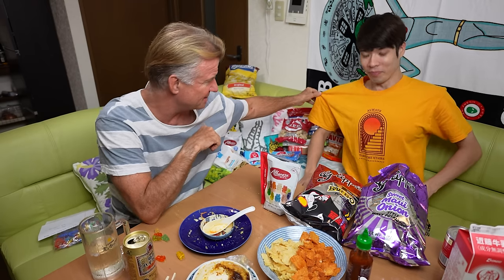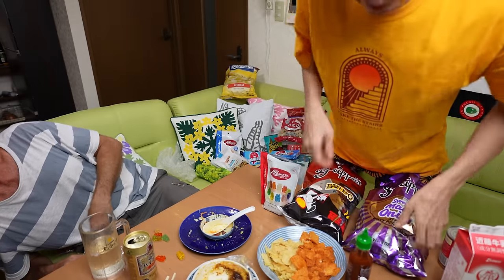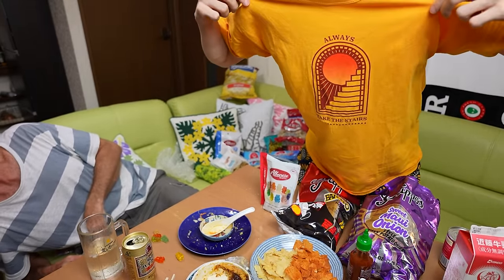Should they buy a t-shirt? This is one of ours, isn't it? Always take the stairs. I live by it. Always take the stairs. Great slogan. Yeah, I love that shirt.